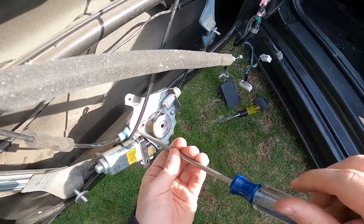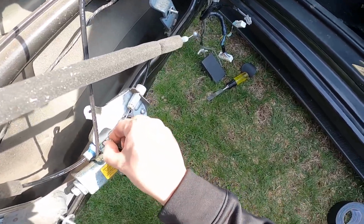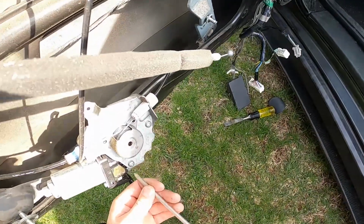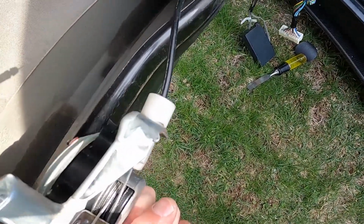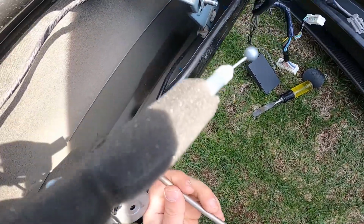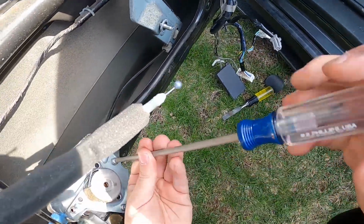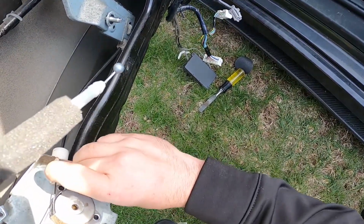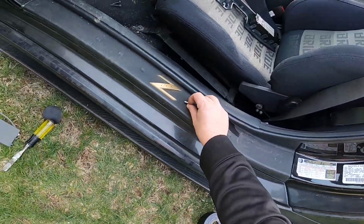All right, that one came off nice. Try this one again. Oh no. Oh, come on, I don't want to strip it. All right, that one came off. That one's good. That's just up to the last one. So I might go ahead and grab a thicker one.